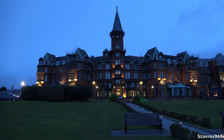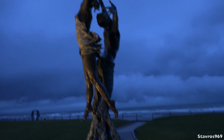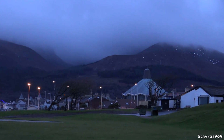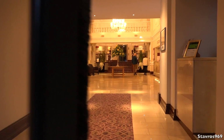So I have arrived at the Slieve Donard Hotel, a fabulous location here in Newcastle, overlooking the Irish Sea. Great scenery all around, and over here we have the Mourne Mountains way off in the distance. It's time for me now to make my way into the ballroom of the hotel and see what fabulous cars are on display.